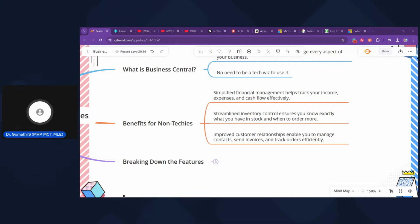And next to talk about is improved customer relationships, which will enable you to manage contacts, send invoices, and track orders efficiently. But how? Let us understand this with a simple example. If you are owning a home repair service and you use Business Central, you can send personalized invoices and track which clients have pending payments, helping you maintain a professional image with alerts. You can streamline how these things are managed. You can imagine these things with your real time business, or if you are running an organization, you can think about how to make it even better for your organization. That is what I can say.